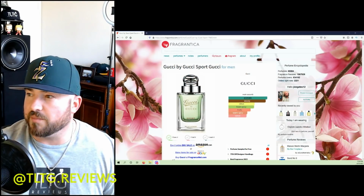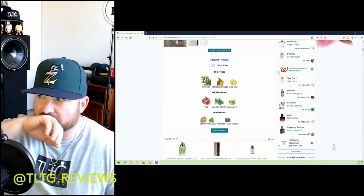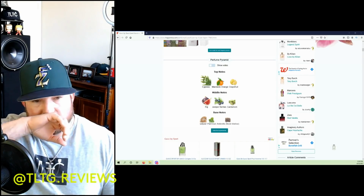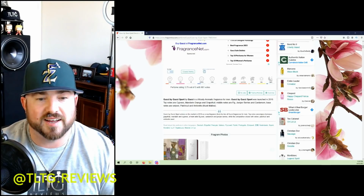So I went ahead and pulled it up. I'm very curious what this note breakdown is. Cypress, mandarin orange, grapefruit, fig. That's what's different about it. Juniper berries, cardamom, vetiver, which is spelled wrong, patchouli, and some musk mallow. So the fig's where I'm getting that juiciness mixing with the citruses. Okay, so that makes complete sense now. Okay, yeah. It's different. Now remember, that's why I wanted it, because I like fig in a fragrance. That makes sense now.